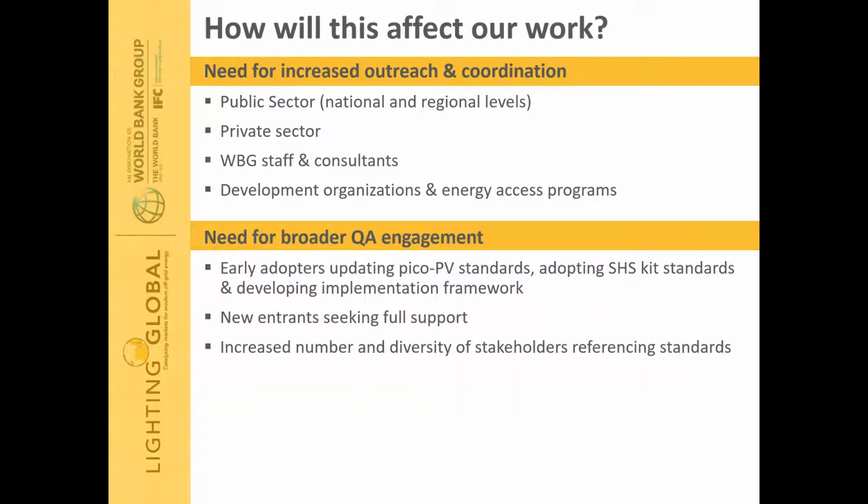And then looking back on the map, with the green countries that I added and possibly more, there are new countries coming in that are going to be starting at ground zero. We're talking about some countries that don't yet have a good understanding of their market. They haven't yet done an assessment of the capacities that they have to adopt standards, to enforce standards. And so these new entrants are going to need more in-depth support that will possibly be more resource intensive. And so I'd like to flag this one up as a place where we'll really need to coordinate among ourselves, the World Bank Group and Lighting Global QA at a minimum, to really be efficient in working with these countries.